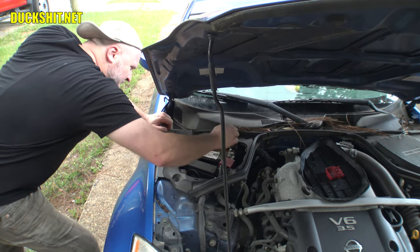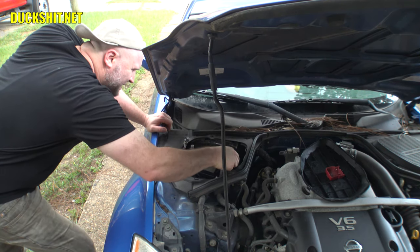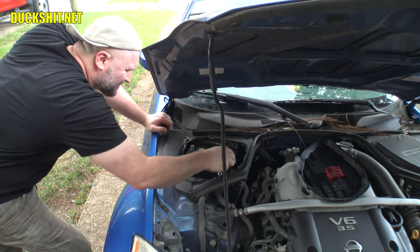Oh! Battery terminal just busted. Well, that's something I'm gonna have to fix.